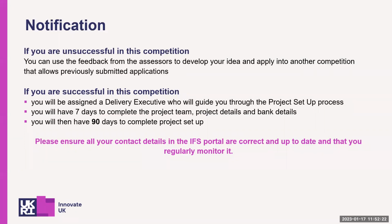And if you are successful in this competition, you will be assigned a delivery executive who will guide you through the project setup process. You will have 30 days to complete the project team, project details and bank details. And then from that, you will then have 90 days to complete your project setup. Funding may be withdrawn if this is not completed within this time frame.